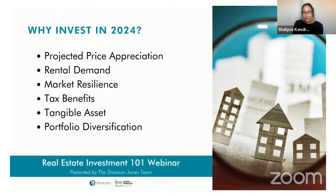And because housing is necessary, there's a level of resilience that real estate has that some other investments don't have, or not as well. So real estate is a little more resilient than other industries. Also, owning real estate, you may be benefiting from some tax benefits. Finally, real estate's a tangible asset. You can see it, you can maintain it, and make improvements to it directly, and it's fun. You can also diversify your portfolio with real estate.